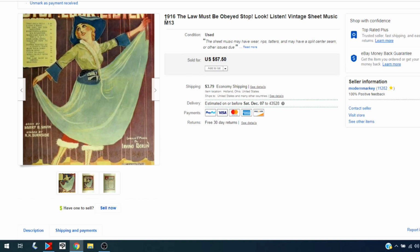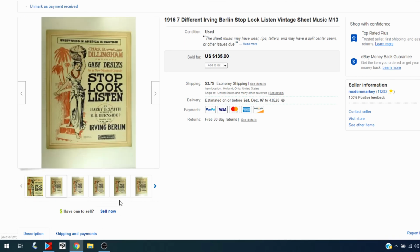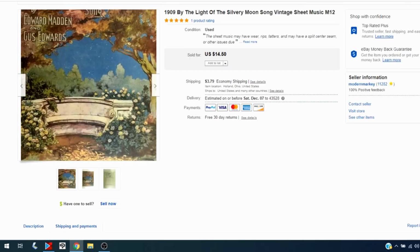No question, no argument, no nothing on the price, just $57.50. Second one from the exact same line, $27.50. Same day, same person bought this one here as well, $135 for 7 sheets. So this is 7 of them I just lumped together and sold $135. Here's a Yiddish one, $37.50. And then By the Light of the Silvery Moon, which always sells for us, $14.50.